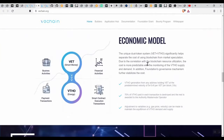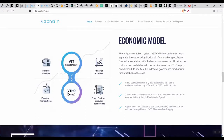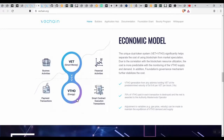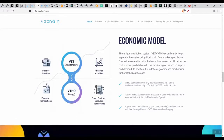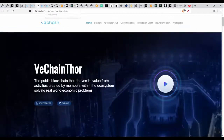Governance, economic model. So it's a dual token system. We have the VeChain token, so VET, which is involved in business and financial activities. And then we have VTHOR or VTHO for payment and smart contract execution transactions. So this corresponds to what we have with Ethereum and Neo in regards to gas being used for transactions. And this is significant because staking rewards are paid out in the VTHOR token as opposed to the VET. Let's have a look at some of the key entities involved with VeChain.